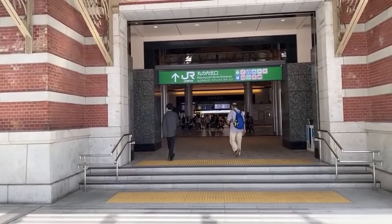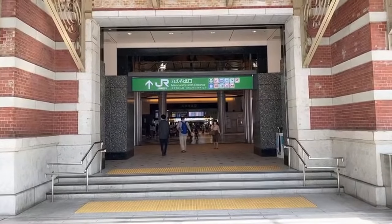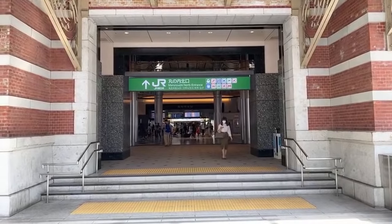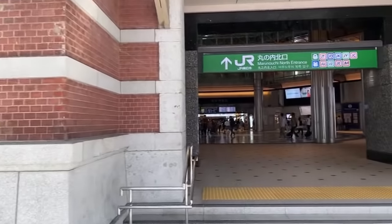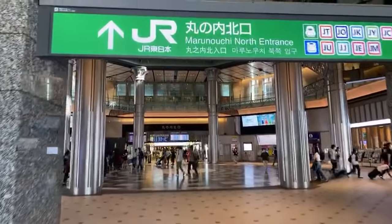There's been times. So when I saw the two different dates, two different times, I got extremely confused because it's been so inconsistent. Here is the Marunouchi North entrance. This is where we would consider, this is the north side of Tokyo Station. And both of these two towers on the Marunouchi side are pretty significant in themselves. Let's go take a quick look, enter in and exit out.